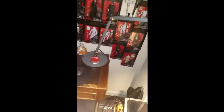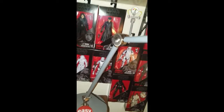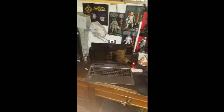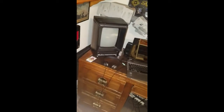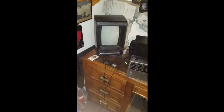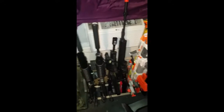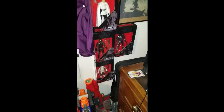And then here, let's go over to my desk area. Here's my laptop. And then here, there's my Vectrex system, which is one of my favorite old school video game systems. Here I got a gun stand with some various airsoft guns and a couple Nerf guns. So I got some of the Rogue One Black Series figures there.